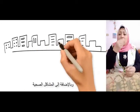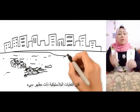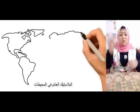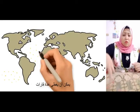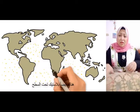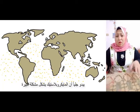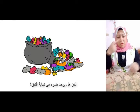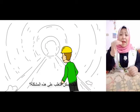In addition to the health problems, plastic waste is also ugly, and there is a lot of it. The plastics floating in the oceans could fill up several continents. In addition to the floating plastic, there is also plastic under the surface. Microplastics are obviously a big problem, but is there light at the end of the tunnel? How could this problem be overcome?